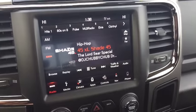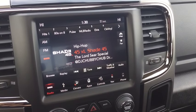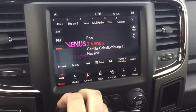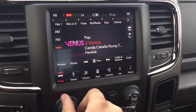And up above, we have our touchscreen Uconnect system with AM, FM radio, and Sirius XM, and we can direct tune if we like this. And if I turn up the volume, you can hear that excellent audio quality.